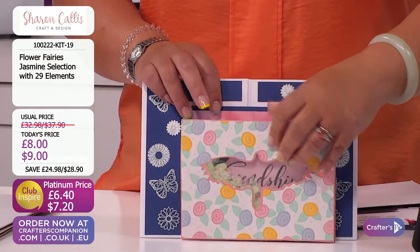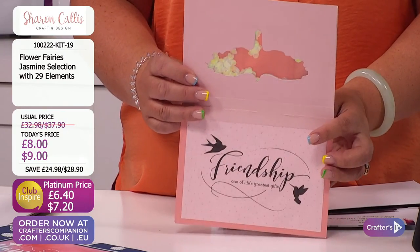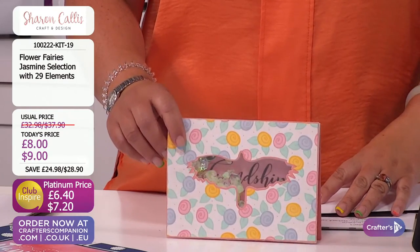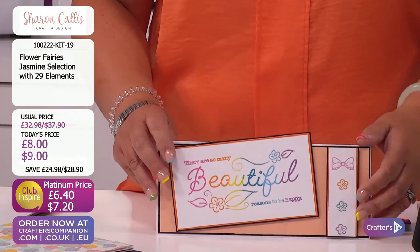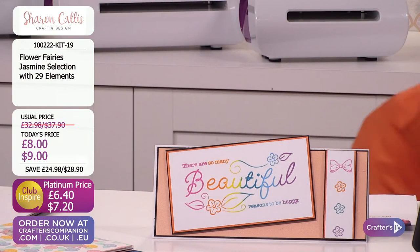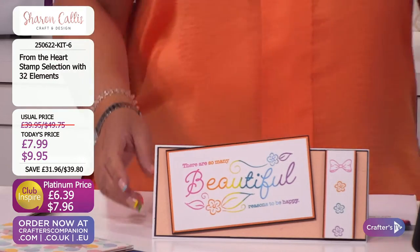This one, this is lovely, where you've got like a shaker card here with your friendship stamp at the bottom here. Now these are really large stamps, not sort of tweeny ones. These are really sort of big stamps that you can use. Here you've got beautiful, this one here. I've just grabbed the boards for you so you can see the four boards. So these are from the heart stamps here that we've got here.